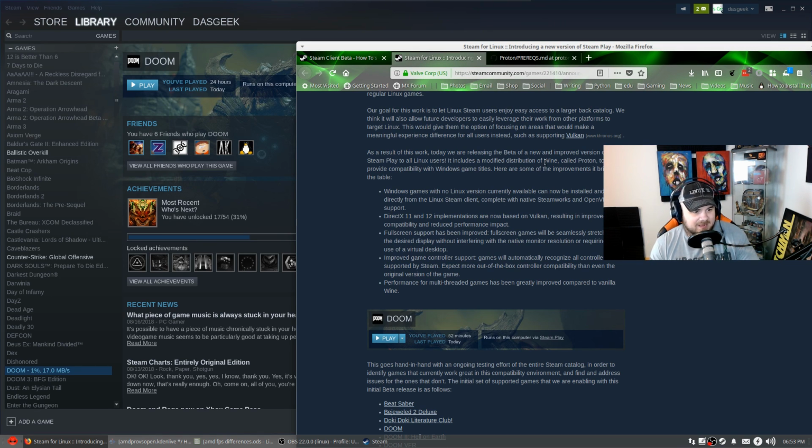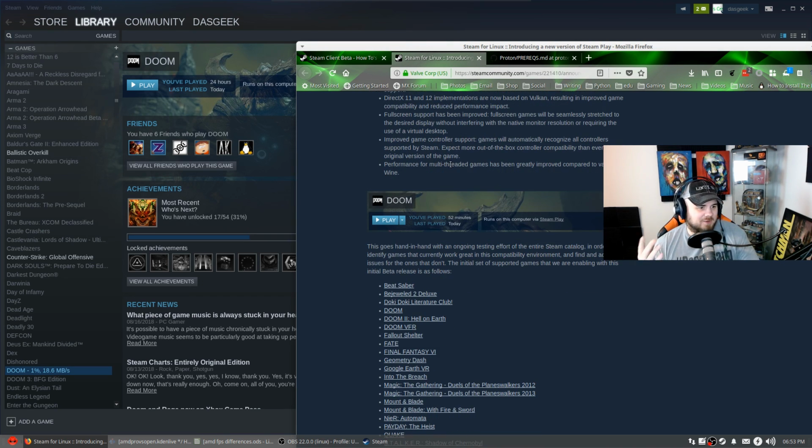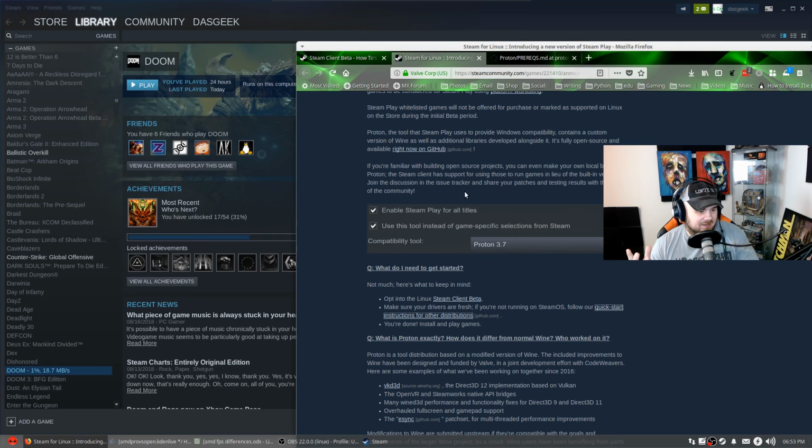It includes a modified distribution of Wine called Proton, to provide compatibility with Windows game titles. Windows games with no Linux version currently available can now be installed and run directly from the client, complete with native Steamworks and OpenVR support. DirectX 11 and 12 implementations are now based on Vulkan. Full screen has been improved, game controller support, performance for multi-threaded games, and we get these 27 games here.